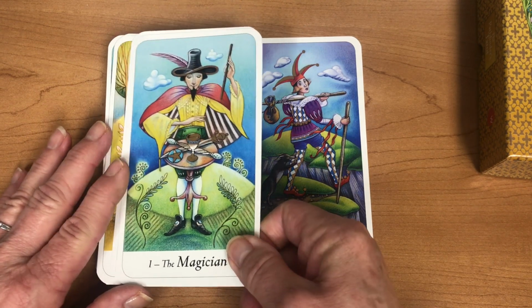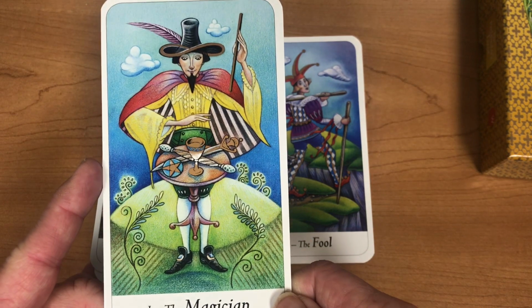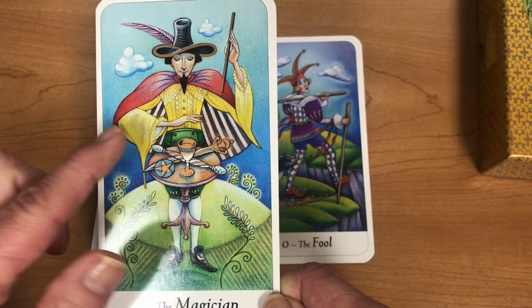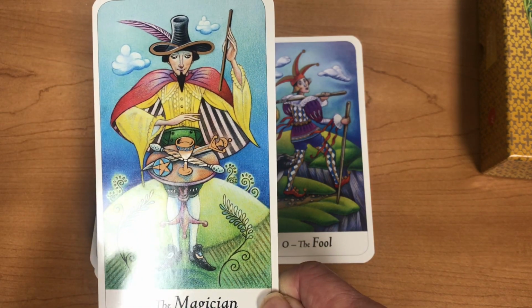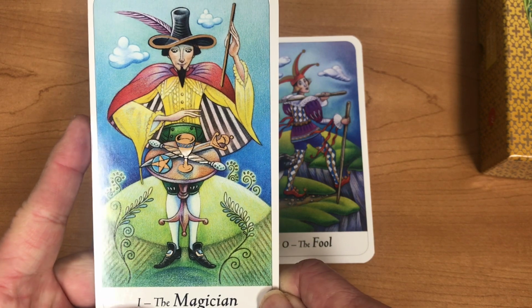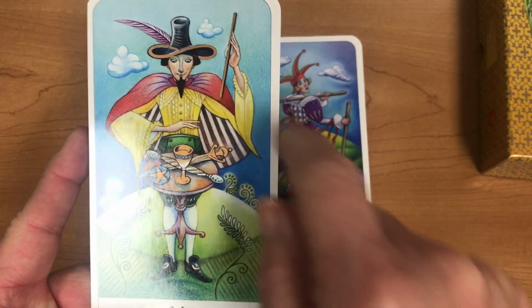Here's the Magician. It does remind me of medieval art. Beyond just the outfit that the guy is wearing, look at the shoes. Very cute. He's got the lemniscate incorporated into his hat there.